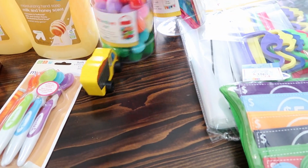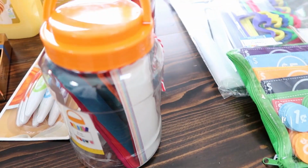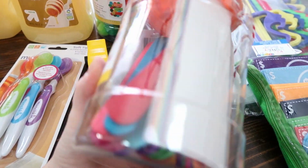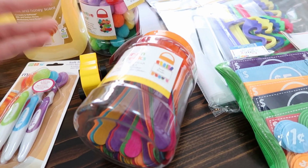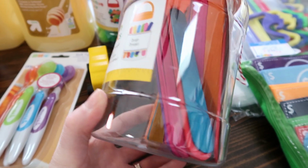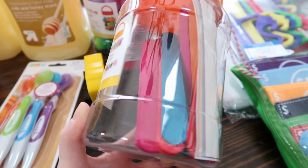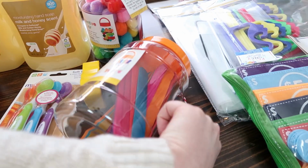So I love that. I think it was $3. And I mean, these are so easy to make on your own, but for $3, they have all the different colors and they have a lid that fits and it's plastic so it won't break. These, you just write different activities on them. So there's 50 different craft sticks, and then one sticker you can put on it.